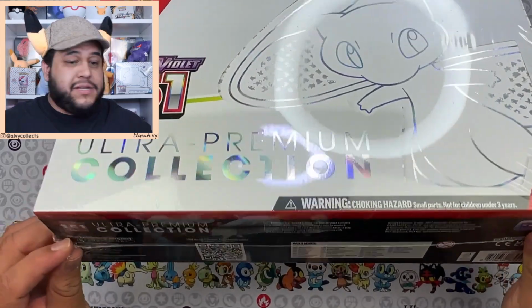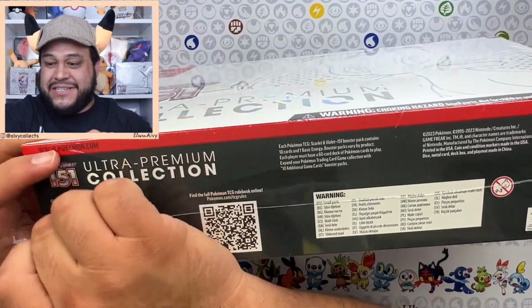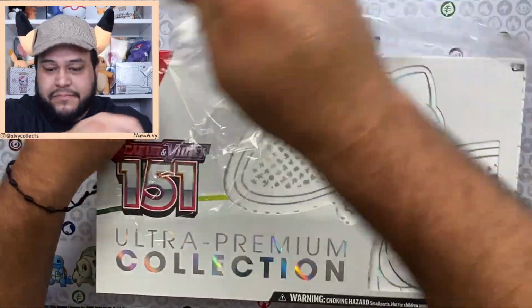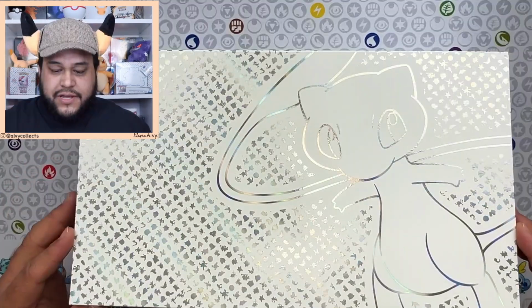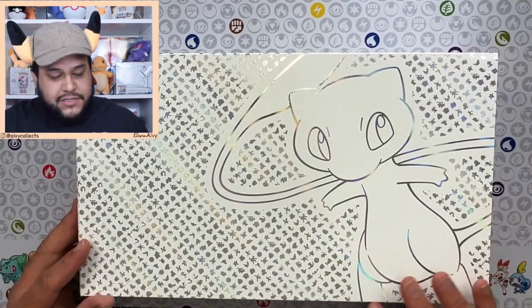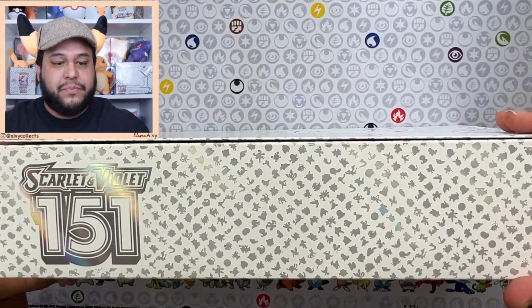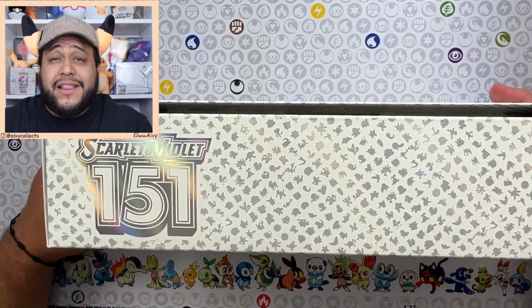Okay, I don't even know what the best way for us to open this box is, but here we go. Just gonna remove the plastic first. Okay, yeah, here we go. Okay, it just opens up this way. It does not have the drawers or anything like that from the previous Ultra Premium Collection boxes, which kind of sucks. They cheapened out a little bit.